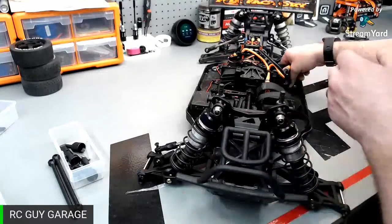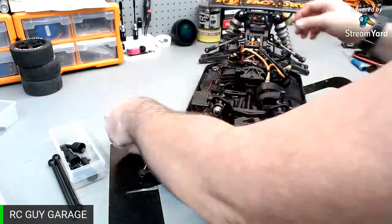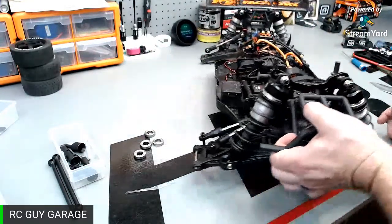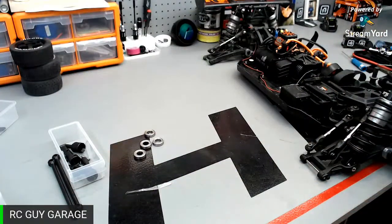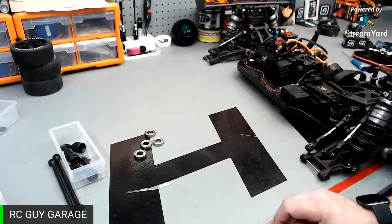All the parts I actually thought were in here. So all my bearings are still in here, but where are my original axles? So like literally I've got parts everywhere. Where did I put my spare parts? Man, I'm lost. Yeah, well, it is what it is, RC guy.